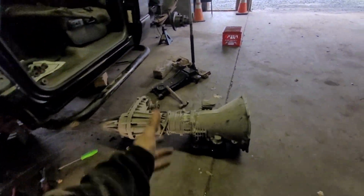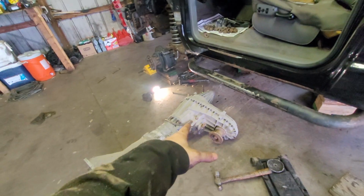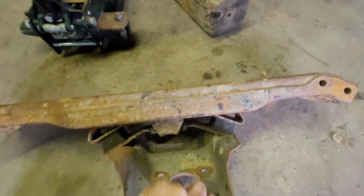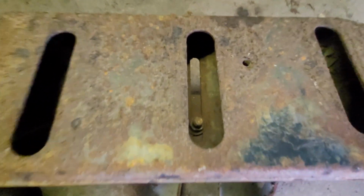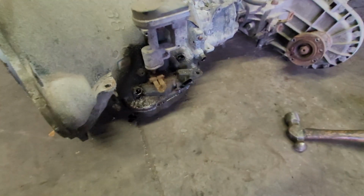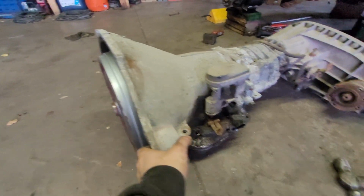All right, trans is out. This is the first time ever that I've pulled it with the transfer case attached. But I'll show you guys. Here's the cross member. Look how crusty this guy is. I got 2 of the bolts out, but that one decided it wanted to strip. And it's supposed to be 15 mil bolts. I tried a 14, it's not working. Mind you, I've done tons of these, and they just don't work. Apparently this is a built unit.